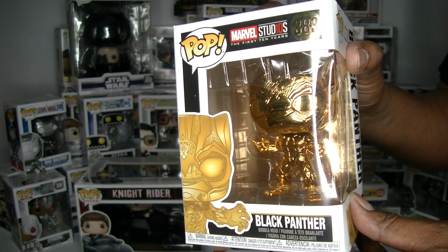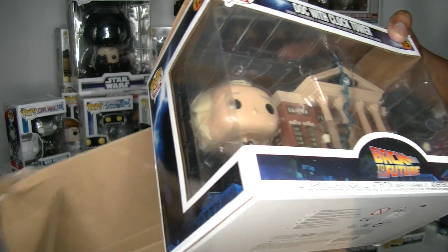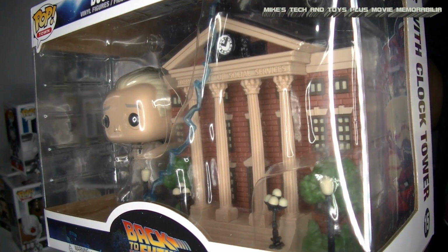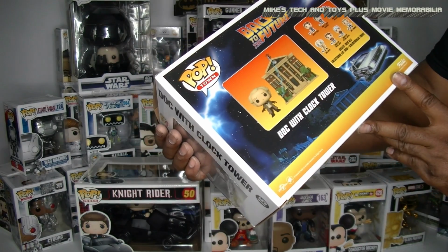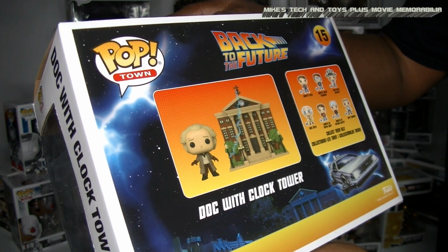Black Panther in gold. Wow. It's the Doc at the clock tower. This is awesome.